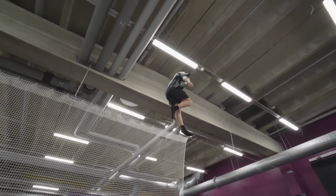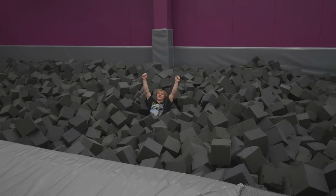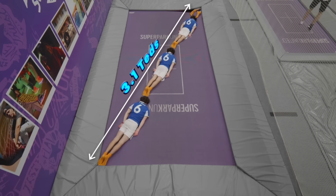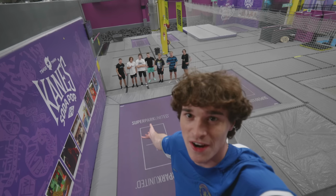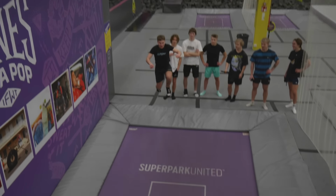Now we've got another really good Finnish flipper to show you a good trick into the foam pit. Dad, I'm sorry. Do it for your son or daughter. That's quick. And this park also has the biggest trampoline in this video so far. This trampoline is 10 by 20 feet, which is about 3.1 meters in width. I'm 6'4", as you can see, I'm a lot taller than these lot. Four foot one. This trampoline is very useful because it's got a big wall. And Felix is going to show us what the big wall can do.